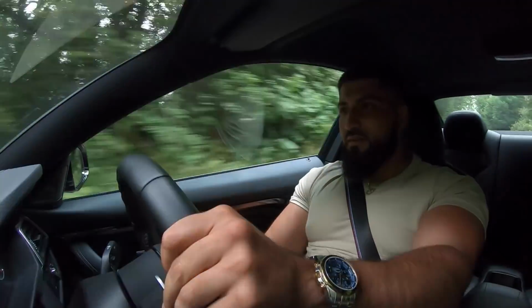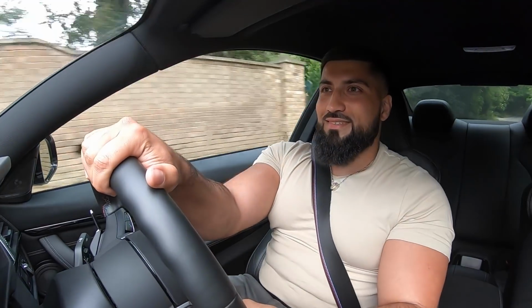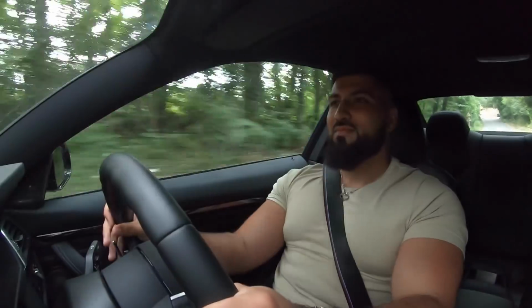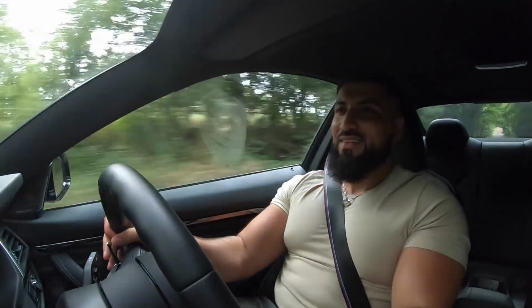Sharp bend. I think my wife is terrified with this driving. I really don't like it. Alright, let me turn around. Man, if you're a petrol head, we live off this stuff, but you have to be safe.